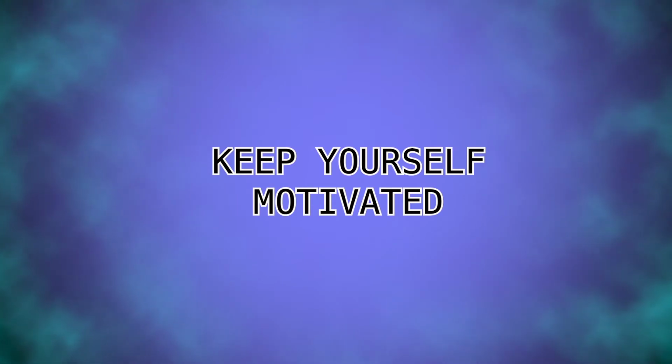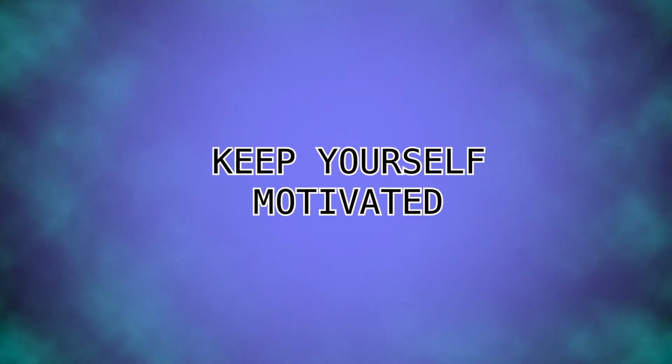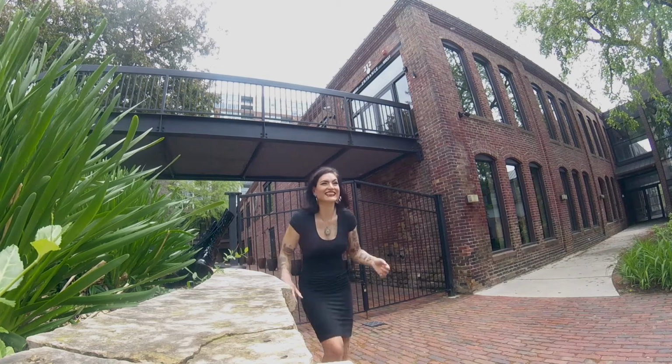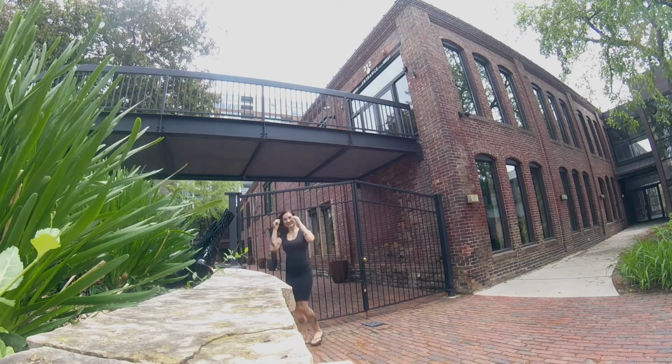Third thing I've learned, keep yourself motivated. Try and give yourself a schedule and push yourself to complete those. Sometimes you will fall short. Sometimes things come up and you've got to take a little break. That happens to all of us. But even when you're taking that break, be like, okay, I'm gonna hold off for a week or two or even a few days, and then I'm gonna come back and I will be right back on schedule.